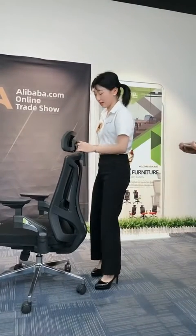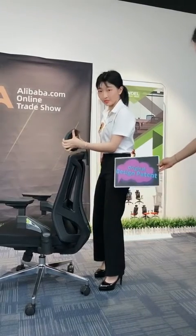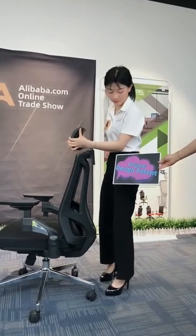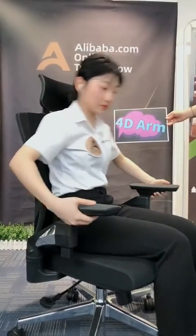Yeah, and it has a 2D headrest. You can find the angle. It's very easy to adjust. Yeah. You can see the special one is this armrest. This armrest is our factory's old mold and design. It's very special one. Many customers use it in some project orders and some IT orders. It is very nice.